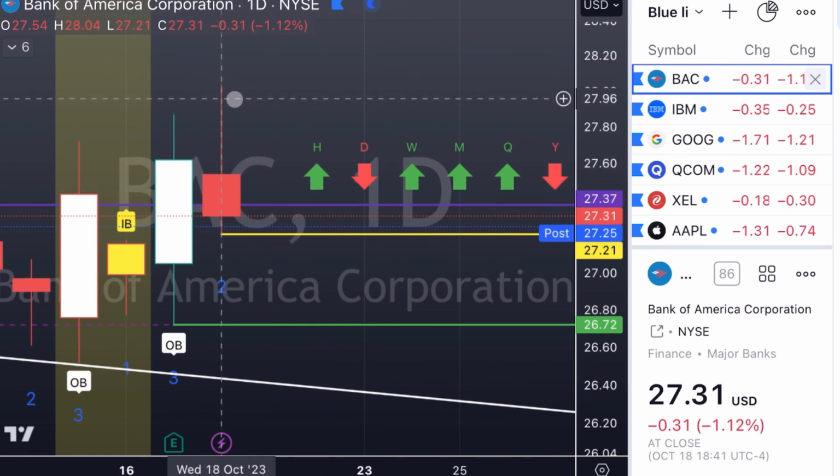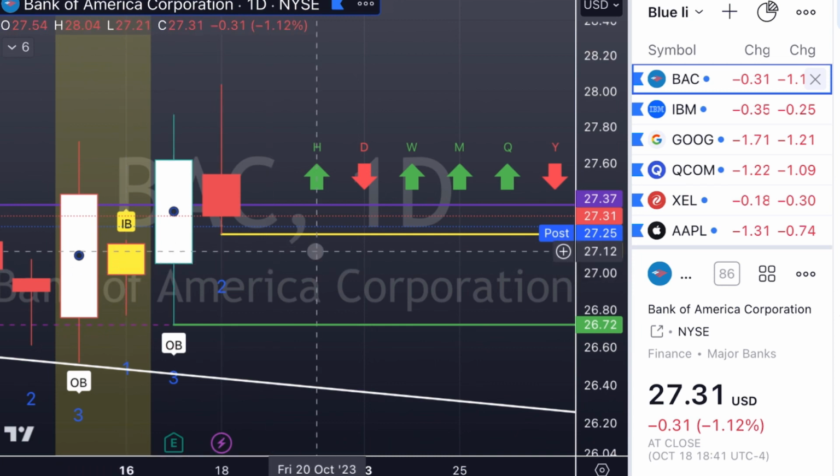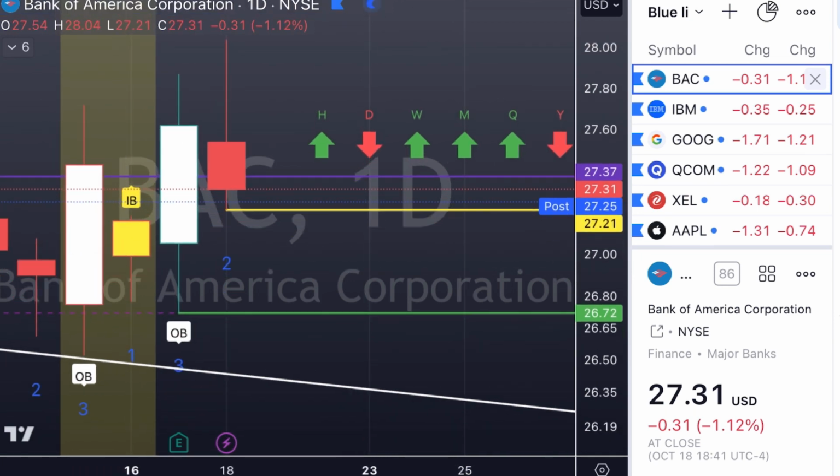So in the strategy that we teach here, there are 3 actionable signals. There's a shooter candle, which you see, a hammer candle, which is the opposite, where the body's at the top and the wick's at the bottom, and then an inside bar, which you see right here. Okay, so those are the 3 high probability plays. So we're going to look at Bank of America.